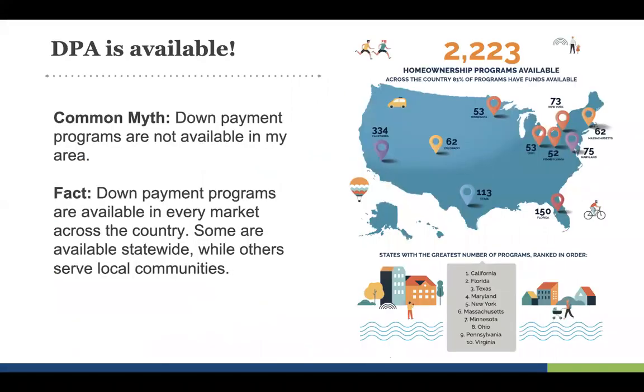with prospective home buyers. Now, before we dig into that, we do also want to clarify that no matter where you are in the country, down payment assistance is available everywhere. So whatever market you work in, whatever state or states you're licensed in, wherever your clients are buying a home, there is down payment assistance available. In fact, in California, Florida, Texas, there are many, many programs. There are dozens in most other states, but every state has a state housing finance agency, at least one at a minimum. And their programs are available statewide.